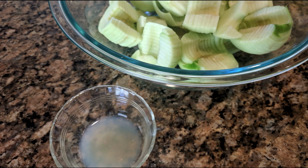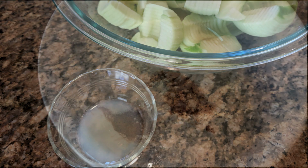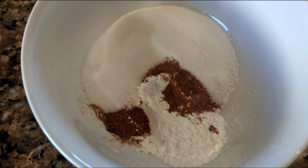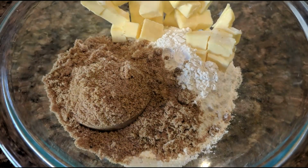Once the apples are sliced, you're going to mix them with the lemon juice. Then you're going to combine the cornstarch with the sugar, cinnamon, and nutmeg, and then you're going to combine that with the apples in a baking dish that is 1.5 quarts. It needs to be a fairly deep dish.